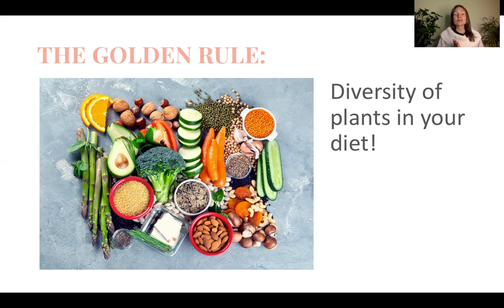And you could also just try out a challenge for 1 week, track how many different ones you consume. For me, I get 30 in a day a lot of times. But for a lot of people, you might only be eating 10 different ones in a week.